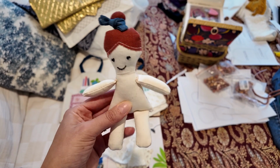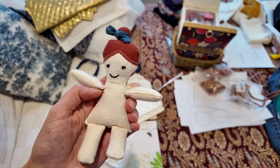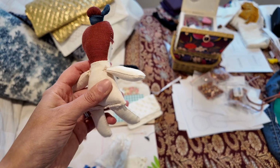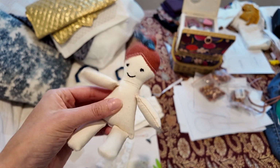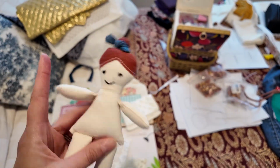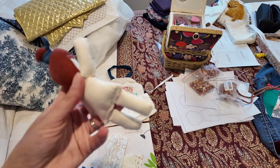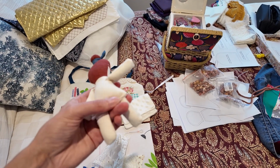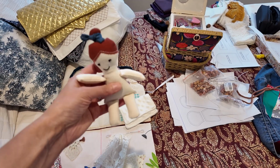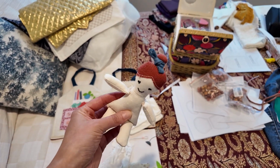This was the first one that I experimented with, and I just kind of made her body triangular and added the legs in, but I just wasn't 100% happy with it. So I tried again. I felt like her arms needed to be a little bit more narrow, and the legs needed to be placed inside the seam here and not attached to the outside, because it kind of looks like she's just sitting all the time. So that was my first draft.